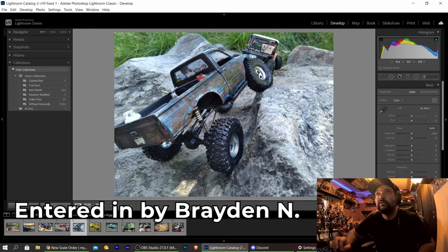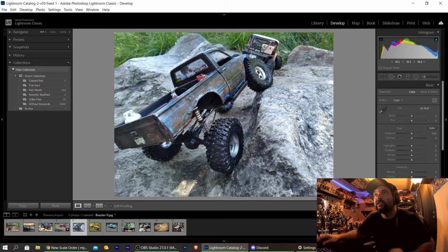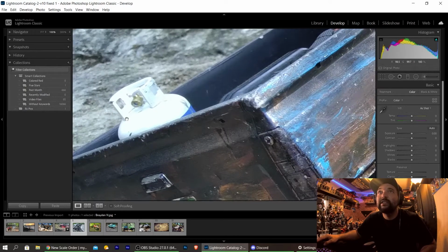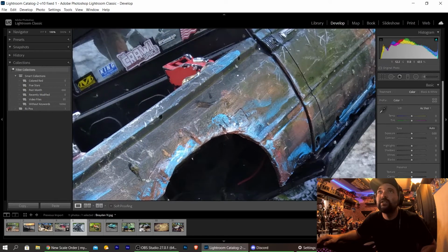Oh, here's a nice shot. This truck's flexing really good. This looks like an Element. I can tell by the axles there. Yep. Look at the drip on those tires. Looking good. Really cool old school looking body. Got a few scale accessories. Fire extinguisher. Good old propane. This looks like a jerry can of some kind.